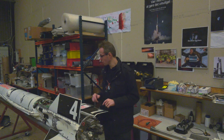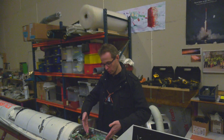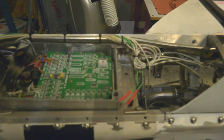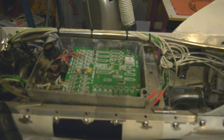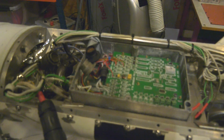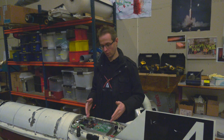And so in the rocket here, if we move a little bit up, then we have the onboard flight computer. This is what controls everything the rocket does with respect to pressurizing the tanks and feeding propellants into the engine, opening valves. It also does all the data logging of the rocket.